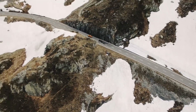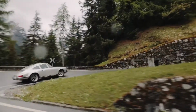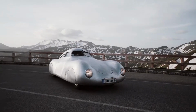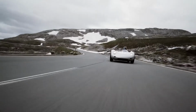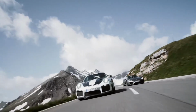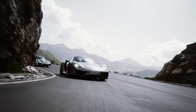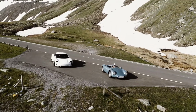Known as a symbol of continuity, legendary design, driving experience, and the art of engineering, Porsche, a concept throughout the generations. How do we do this? By reinventing the dream of the perfect sports car again and again, and by adapting to the pace of the times.